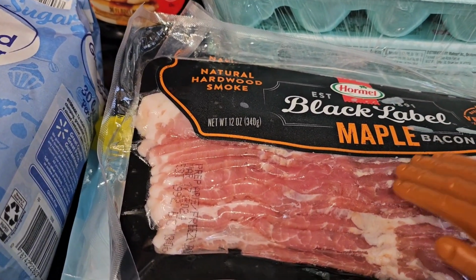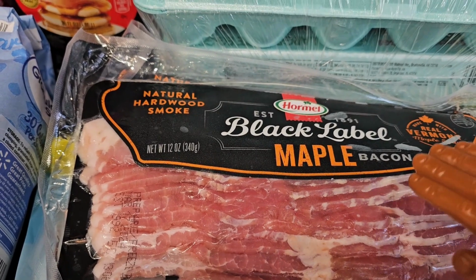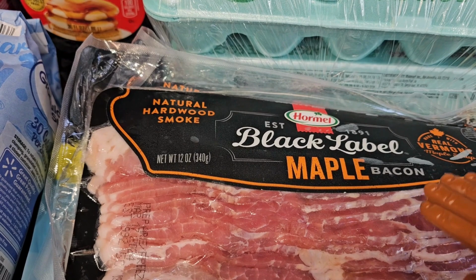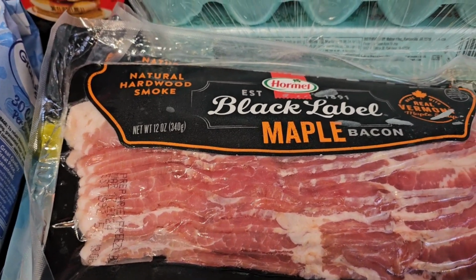Okay, so I have some Black Label bacon here. If you love bacon and you have not tried the Black Label maple bacon, you have got to try it. This bacon is so good, and it's addictive. We love this bacon. I have 2 packs here. It's another one right under there.